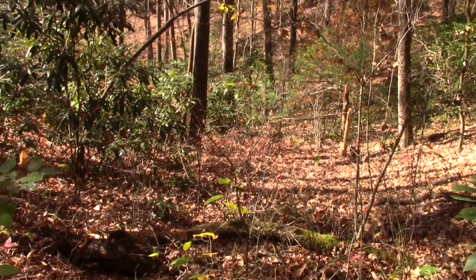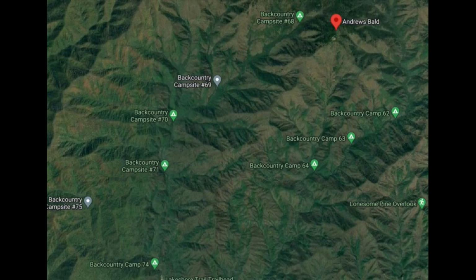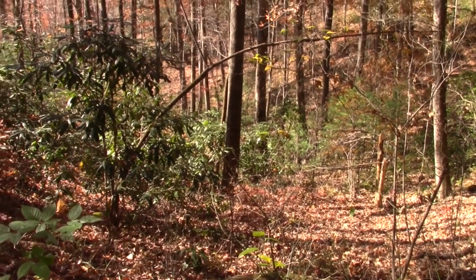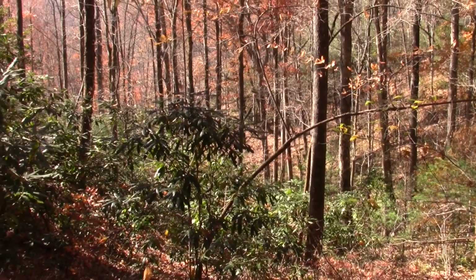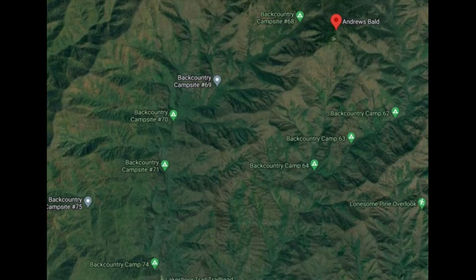But then we have this article from 1955, and it talks about a lost gold mine possibly being near Andrews Bald. Now, you can pause, zoom in, and do all that techie stuff. It's a really strange read that delves into Cherokee history and a very old but lost gold mine. To this day, nobody knows if it has ever existed, let alone having been able to pin down a location. Folks, go on your treasure hunt for a day and find the mine. As for me, I have to move on.